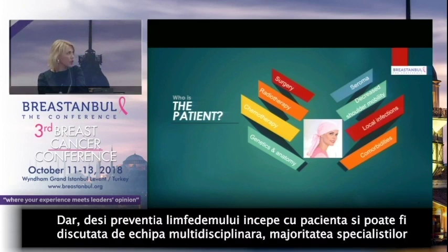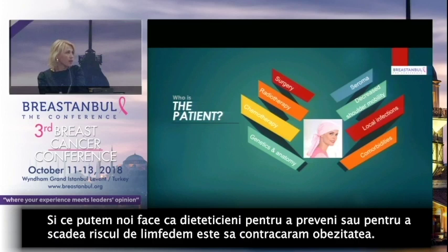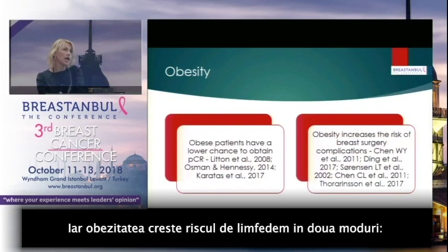But although most lymphedema prevention starts with breast cancer patients and can be discussed in the multidisciplinary team, most lymphedema specialists agree that 90% of prevention lies in patients' lifestyle. And what we can do as dietitians to prevent or to decrease the risk of lymphedema is to counteract obesity. And obesity can increase the lymphedema risk in two ways.